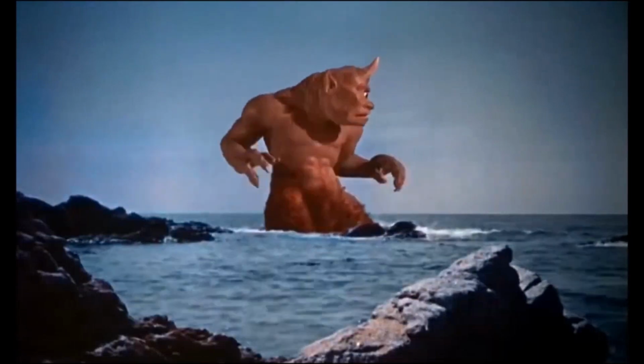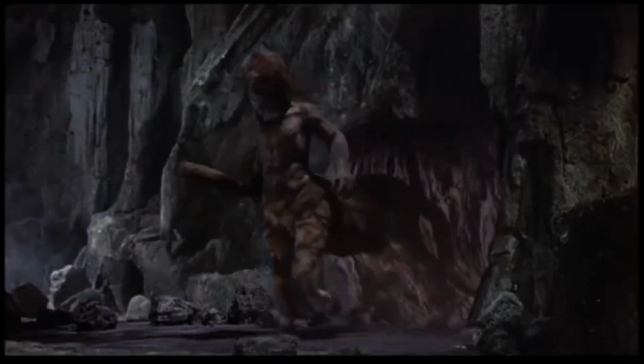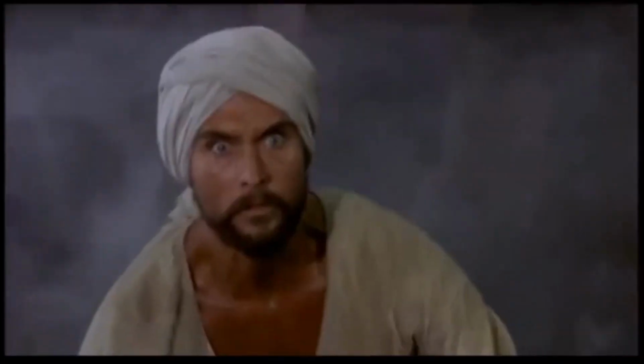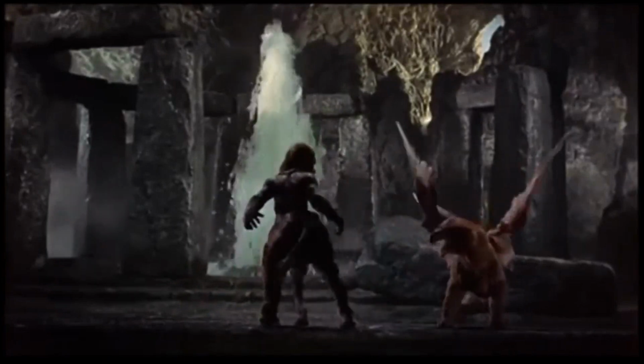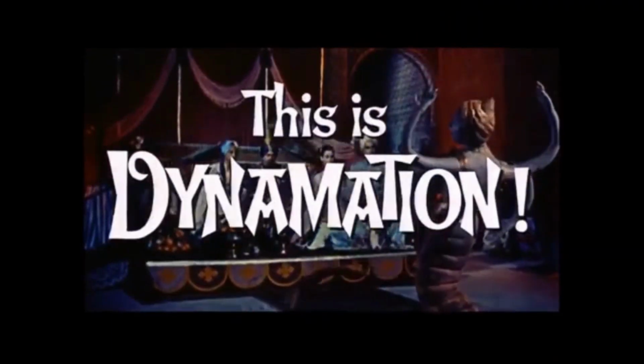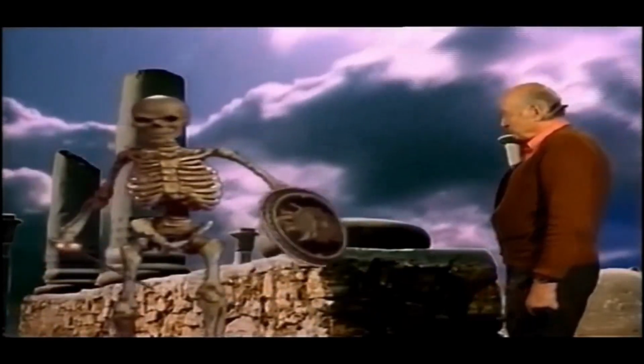Under the direction of Ray, the Sinbad trilogy was filmed. Although he himself was responsible only for the special effects, in fact he greatly influenced the script and direction of the picture. But Harryhausen also developed a special technique for stop-motion animation. It was called Dynamation. The essence of this technique was to combine stop-motion animation with regular shooting in one frame.